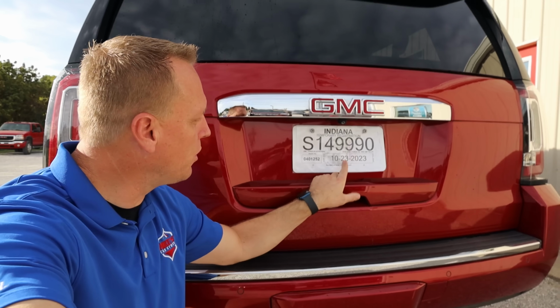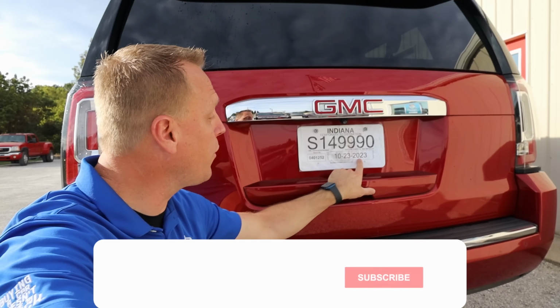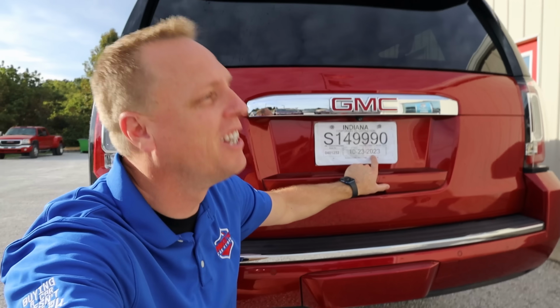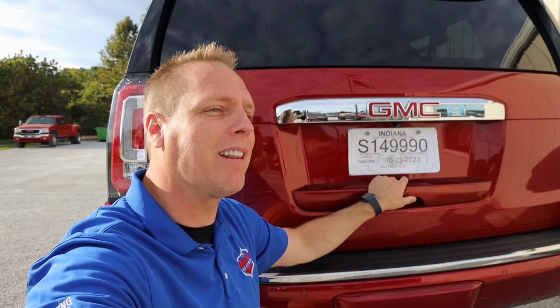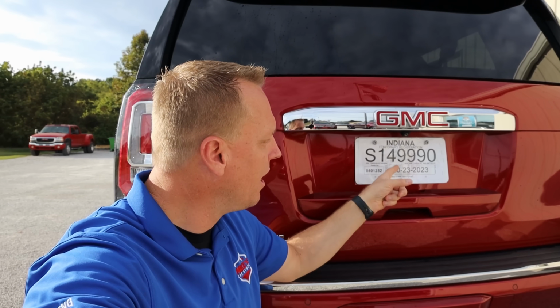So I want to share a couple of things with the temp tag. Indiana issues temp tags for 45 days. So that is 10/23/23 expiration. We bought this vehicle on September 19th. We received the vehicle from the dealer because they were so close on September 19th. So if you go back 45 days from 10/23, that means September 8th. That means basically 10 days prior, this vehicle was sold, a temp tag was made so the customer could drive off the lot and go home and do whatever they want to do with their new vehicle. And then allegedly, it was brought back and then sold to us at auction.